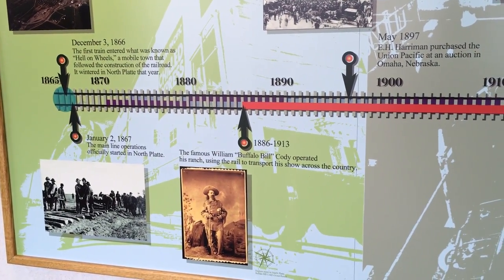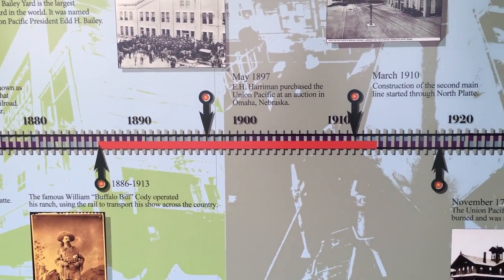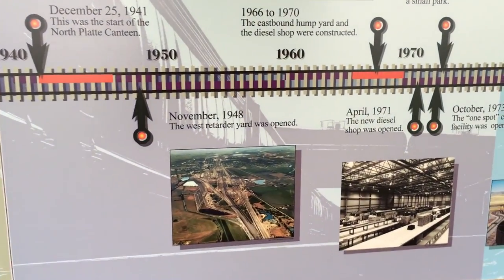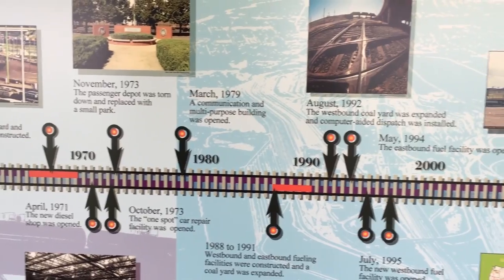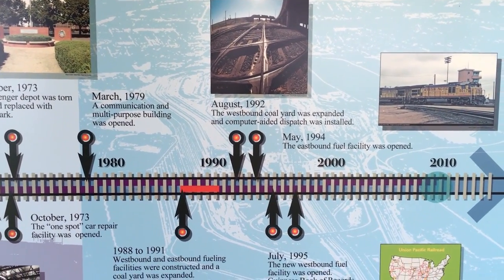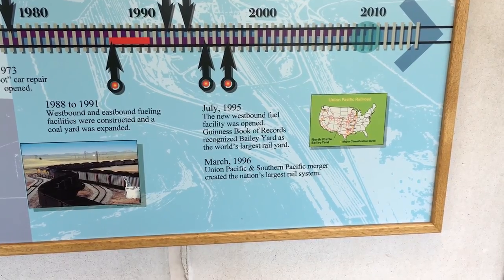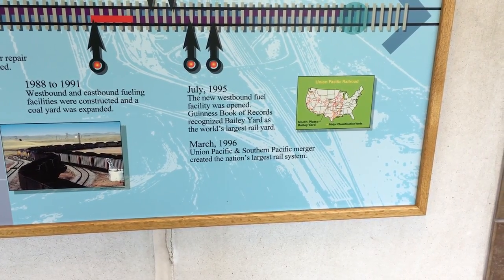The famous William Buffalo Bill Cody operated his ranch using the rail to transport his show across the country. Keep on going down. November of 1948, the West Yard was opened. August of '92, the westbound coal yard was expanded and computer aided dispatch was installed. 1994, the eastbound fuel facility was opened. July of '95, the new westbound fuel facility was opened. Guinness Book of World Records recognized Bailey's Yard as the world's largest rail yard.